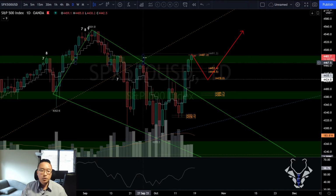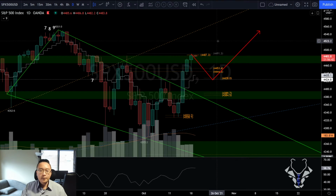Now, let's see, 1, 2, 3, so ABC, ABC. There is a potential for going A, B. Well, we're going to have to see where this A goes to. A, B, C leg down before another reversal. So tomorrow is going to be fairly key.